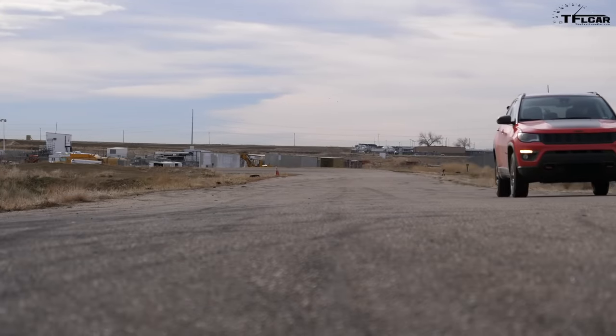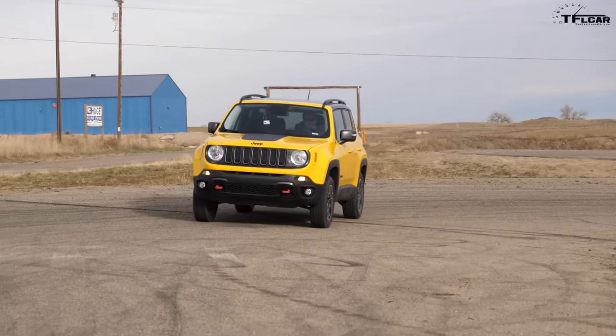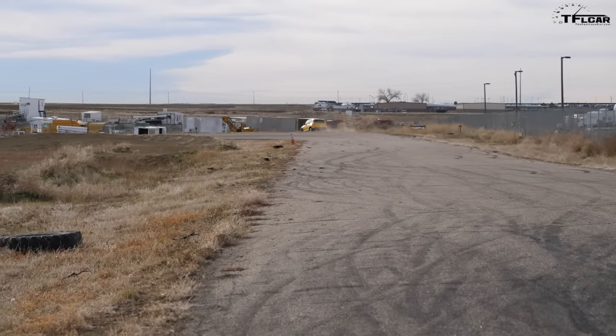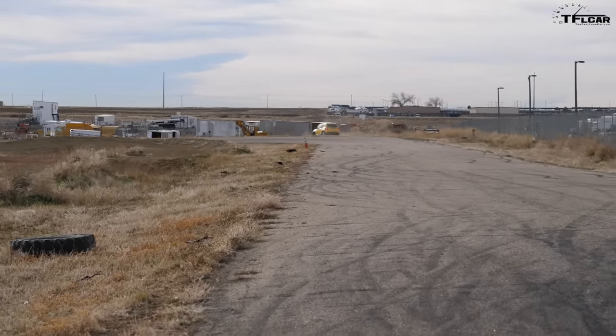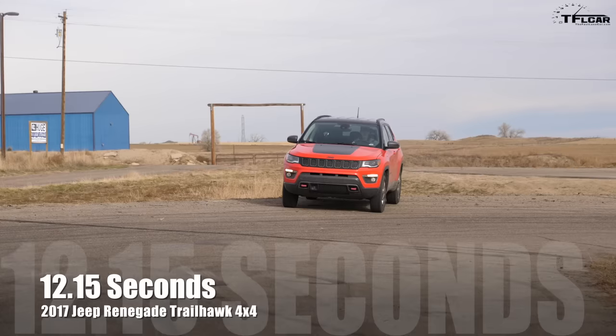I have the Solo DL set up. I'm as far back as possible on our track. Let's see how long it takes to reach 60. Keep in mind, we are a mile above sea level. Here I go. Yep, that's 50. And that's 60. And I'm off the track. 12.15 seconds.